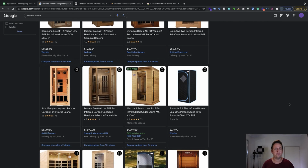I went through some before and I saw things like outdoor saunas. Now, could somebody have an indoor sauna and an outdoor sauna? Yeah, I think they could, like a traditional sauna, which uses steam, and there's a range of products to sell there. So I could sell infrared saunas and outdoor saunas on the same site.